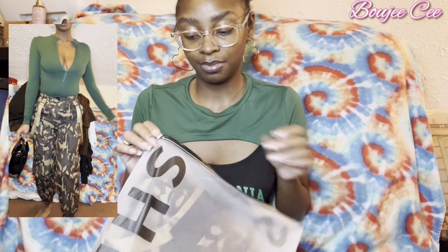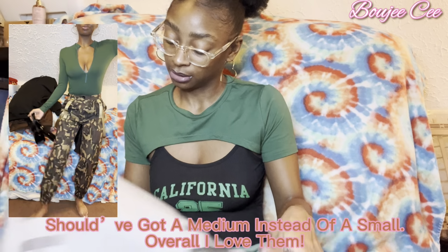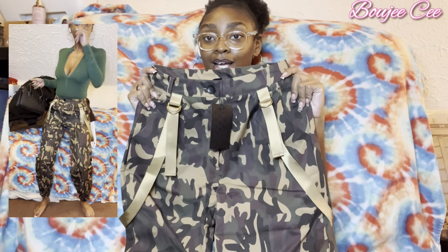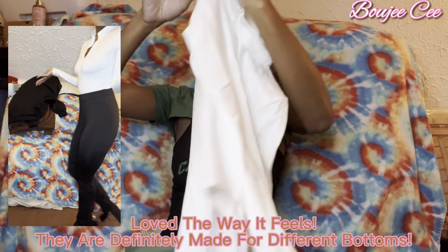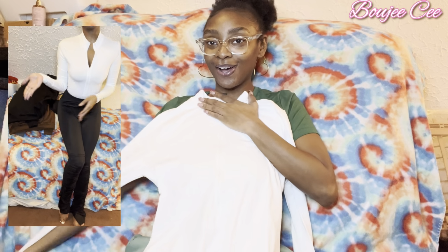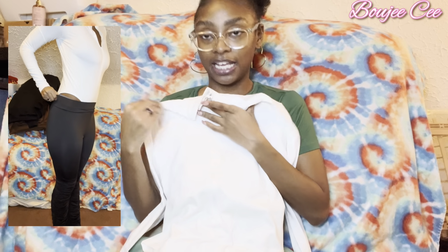Okay, y'all, so this first item is some cargo pants. I want to say they're kind of cargo pants, sweatpants type, jogging pants type thing, and these are so cute. This is a bodysuit that I got because it goes with them. Oh my God, it feels so soft, y'all. It's stretchy, it's definitely soft. I know I got this in green as well, so I could wear it with the cargo camouflage pants.